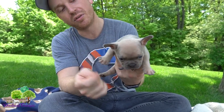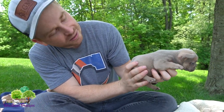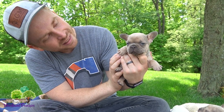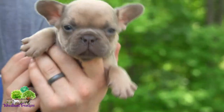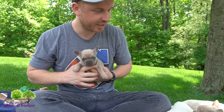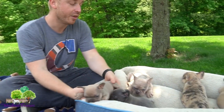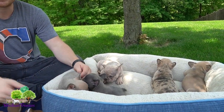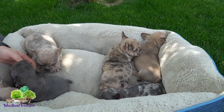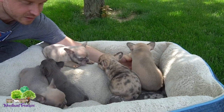He's got this beautiful blue fawn coat to him. You can see that pretty clear, which is just a beautiful coat color once he gets older. And he is super, super cute, super chill. Just an amazing little guy, aren't you, buddy? So Pebbles was a blue fawn merle. The dad Ace was a lilac and tan male. So that's how we got these puppies so far. And it's got some of these amazing coat colors.